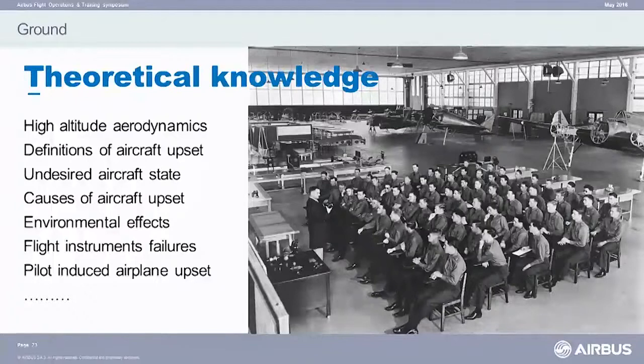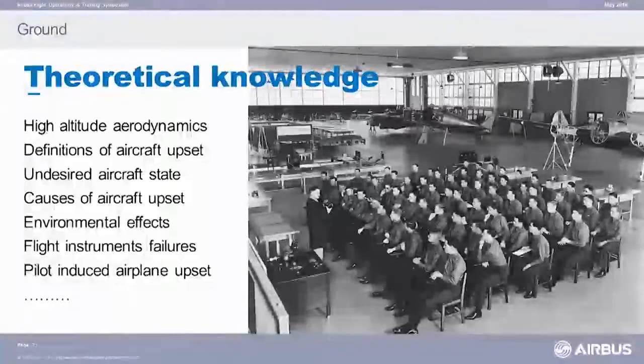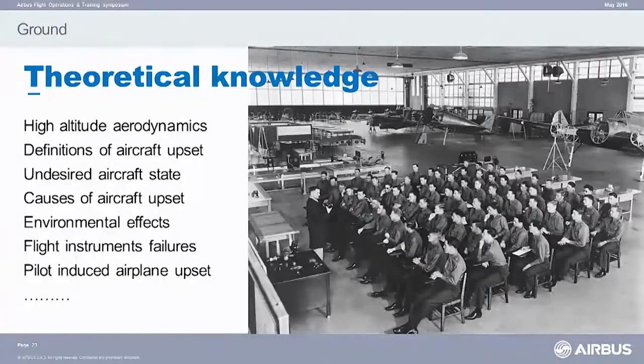Flight instrument failures. Instruments can fail. How to recover? What can we use as backup in flight instruments? As I said, we are working on technology. We have, due to external phenomena, icing. We have problems of unreliable airspeed sometimes. And we are working on technology as well in order to have what we call backup speed information in the aircraft. For those of you who have seen presentation on the A350, when we have unreliable airspeed indication, it will be self-detected by the system, and you will always have a speed information in front of you. Maybe less accurate, but you will have a speed information based on other sensors of the aircraft.